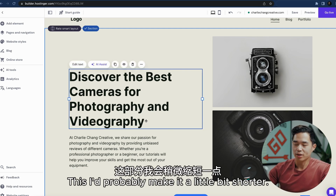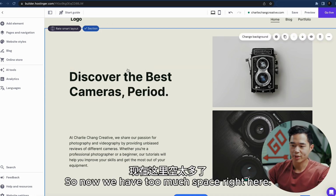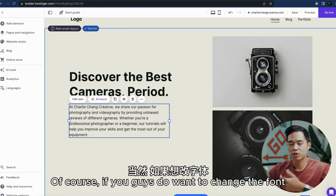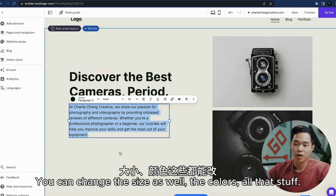This, I'd probably make it a little bit shorter, so we can double click this. Let's delete that. Cool. So now we have too much space right here. Let's drag this back up here. Of course, if you guys do want to change the font, you guys can do that. You can change the size as well, the colors, all that stuff.